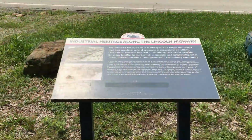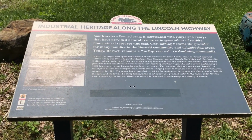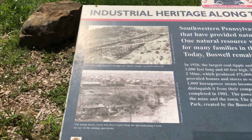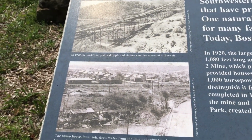I was not expecting to see this park well marked, but here we are. One of the Heritage Corridor signs is located here, Industrial Heritage along the Lincoln Highway. And you know what this means? You get to listen to me stumble through the English language. So there's a couple photographs of the Tipple that used to stand here.